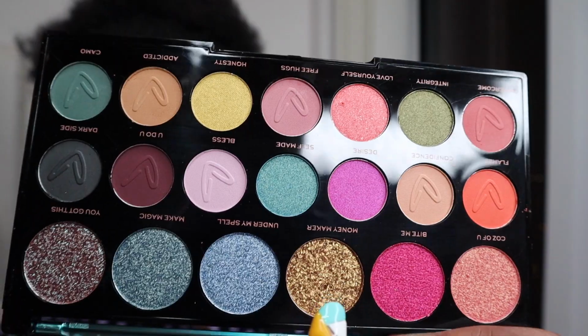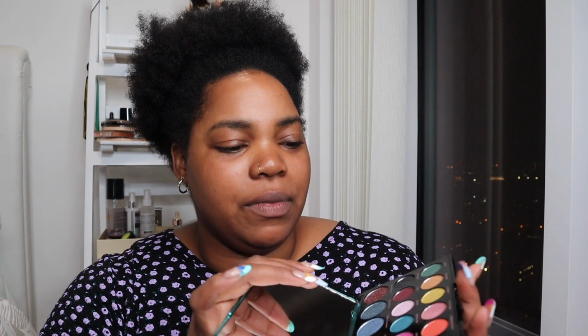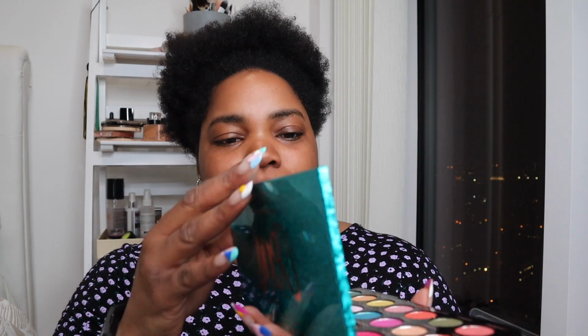And I haven't touched this palette yet. So I am gonna touch it now and show you guys why it's called Make Magic. Okay, let's just go there. So let's go for this one. Ooh. Also, it comes with a mirror, which is amazing because it's good to have a stiff mirror so that you can put your palette down and do your makeup and dip back into your shades, which is really lovely.